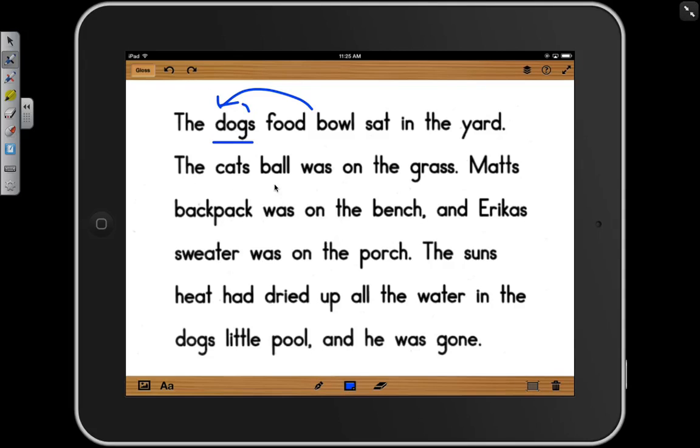Let's look at the next sentence. The cat's ball was on the grass. Well, whose ball is it? It's the cat's. The word cat is a noun. So we show ownership, and we show that the cat has a ball by adding an apostrophe before the S.